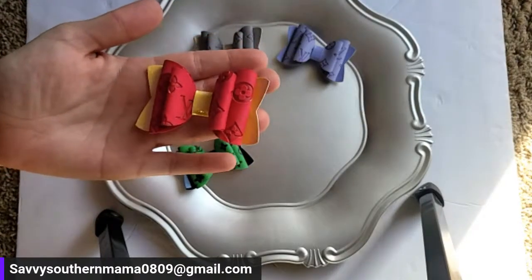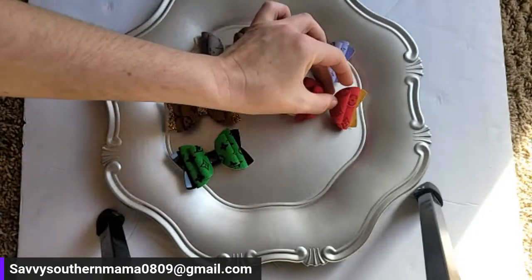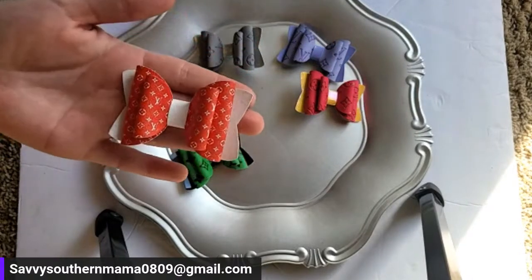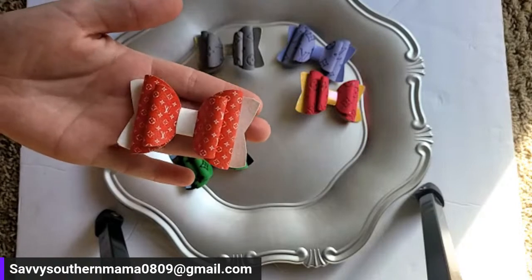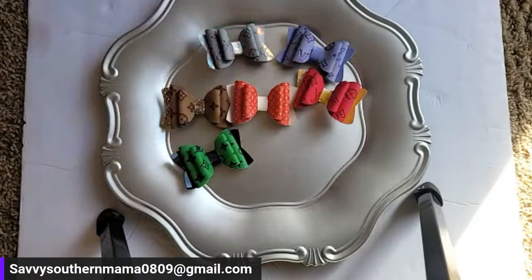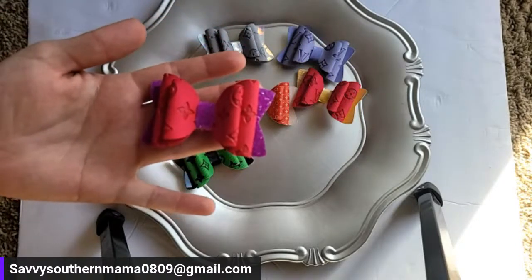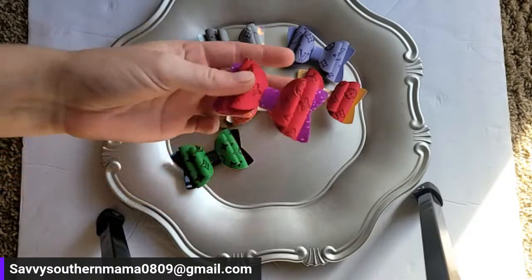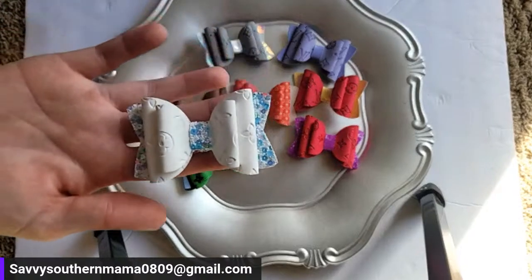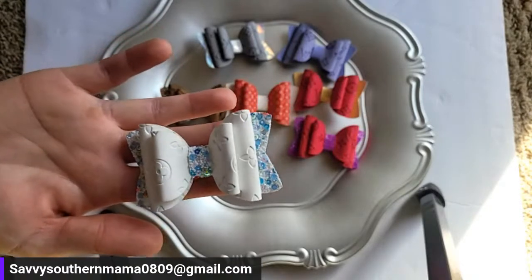Oh, I love it. So pretty. And then we have this one, red and white. And then we have the pink and purple. And then this one is the white. I love this white one. Damn. That is so Abby.